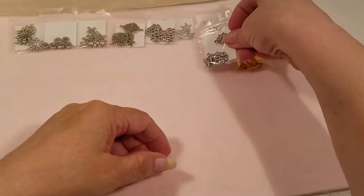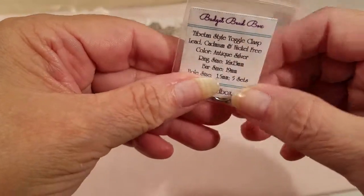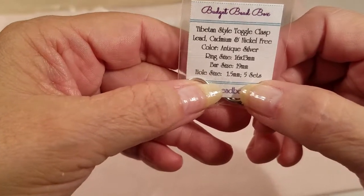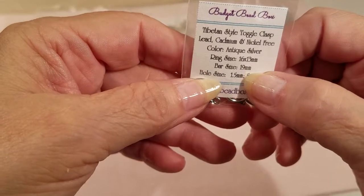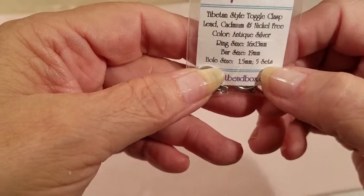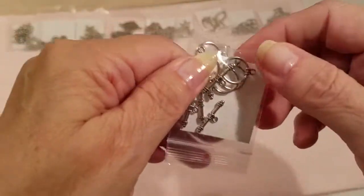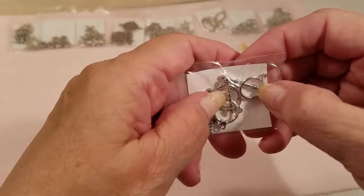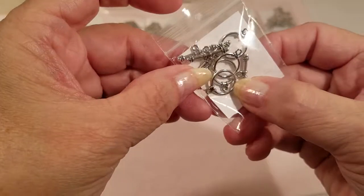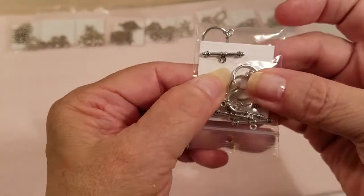Okay. All right. Now we have, what do we got here? Here we have Tibetan-style toggle clasp. Ring size 16 by 30 millimeter, bar size is 19 millimeter, hole size is 1.5 millimeter, and there's five sets. That's another thing, being new into this, all of these sizes and all of this stuff, it does tend to confuse me, but I'm learning. Okay, there's the ring, you see that there, and then here's the bar.